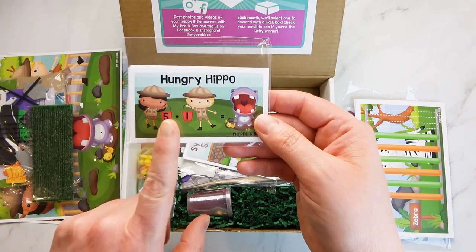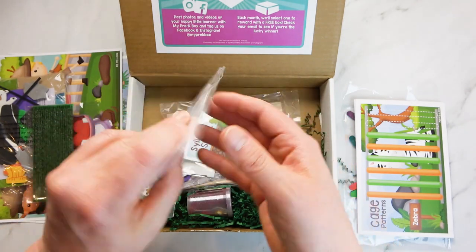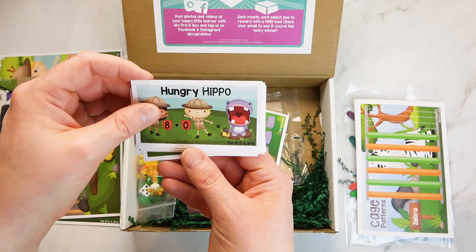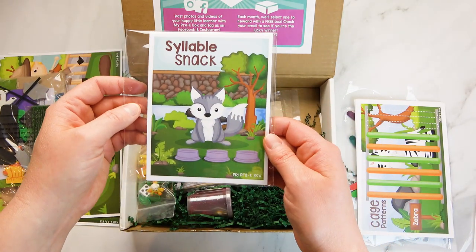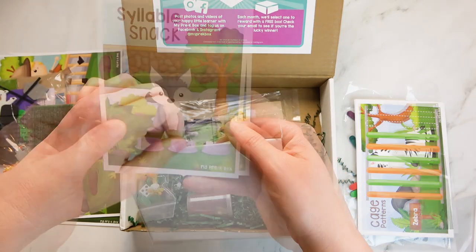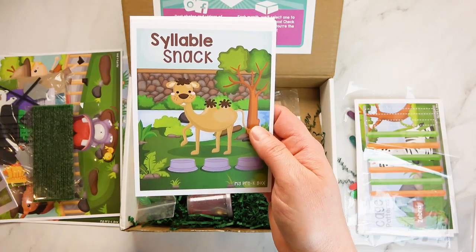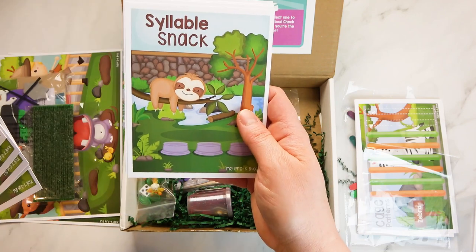And then we have Hungry Hippo. And this looks like a math game. We have some adding. Let me open this one up. So we have all these little flashcards with the addition on them. And next we have Syllable Snack. Let me open this up. And we have some cards with all the different animals on them. And in my daughter's kindergarten, we are doing syllables right now. So this is absolutely perfect.